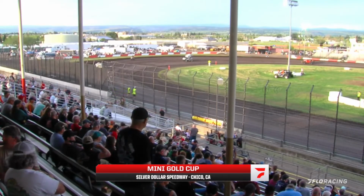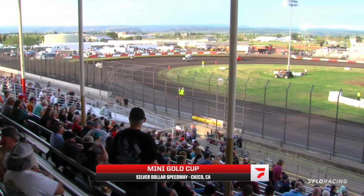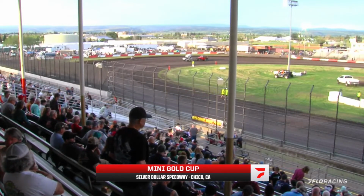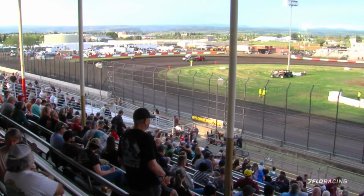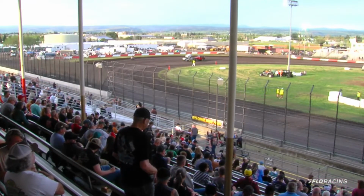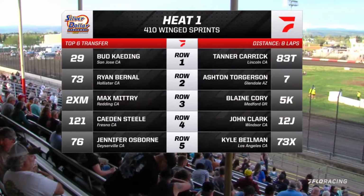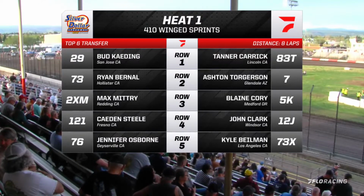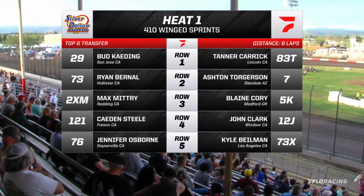Out onto the Speedway. We'll update you for the lineup. Heat race number 1. Welcome in the 29 inside front row, that'll be Bud Kading out of San Jose. To his outside, the 83T of Tanner Carrick out of Lincoln. Second row inside, 73 Ryan Burnell from Hollister. To his outside, the 7, tonight's overall fast time qualifier, Ashton Torgerson, a Glendale, Arizona driver.